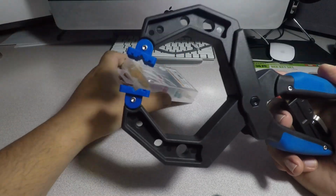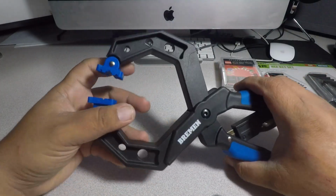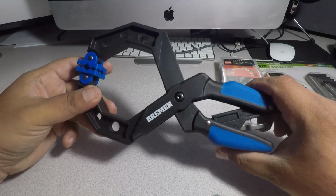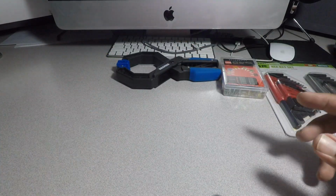So really nice little clamp to have, especially for under 10 bucks. This is the bigger one. They do have a smaller one and a bigger one, so really nice little clamp here. So I'll leave that there.